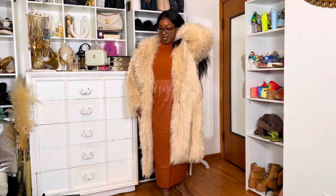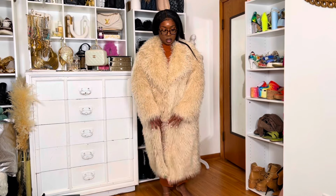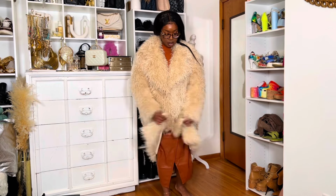Oh. So I could have done an extra large in this because this is definitely oversized. Let me see. Oh yeah, I could have done an extra large in this. There's a hook in here too, so you can clasp it. Is there more than one? There's another one down here. I just live for these moments because it's so extreme and people are going to be like, what in the world? But I love it. I think I would also belt this one to accentuate my waist more because it's so oversized. But it's fabulous.